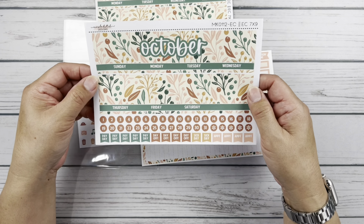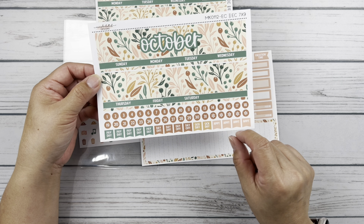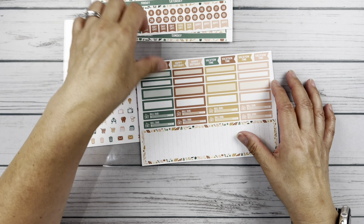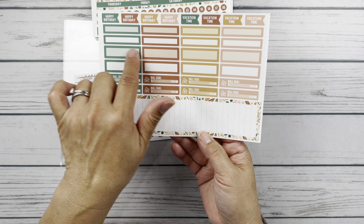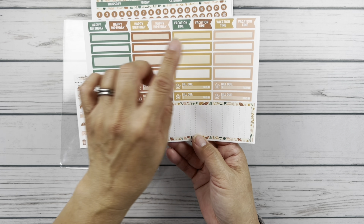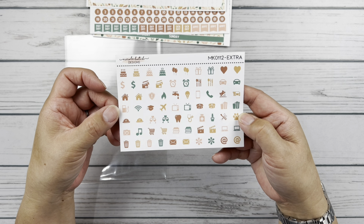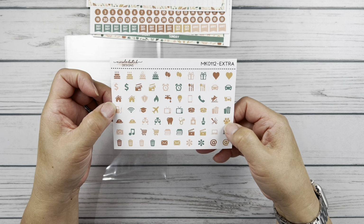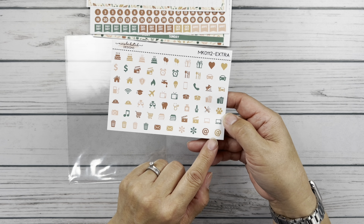And then this is the main sheet here, again with the monthly header, date dots, and a bunch of little flags for payday, day off, sick day, appointment. That's great. And then this is the second sheet. So you've got the sidebar here, and then a bunch of bill due, and then some functional boxes, a couple more flags. Oh, I like the happy birthday flag. So cute. And then vacation time. And then we've got all kinds of extras here with these little icons. Cute. Oh, and another paw print. The tooth is funny. Oh, I like this little asterisk. That's cute. And the big @. That's so cute.